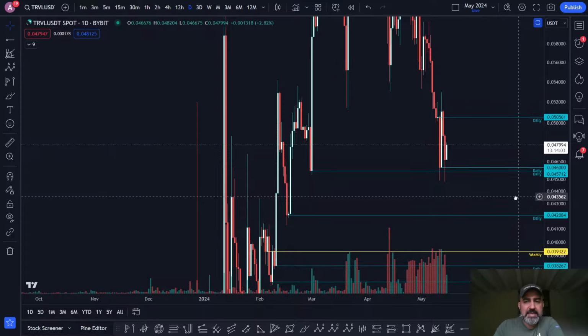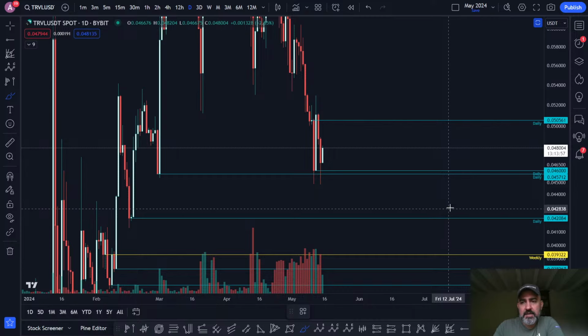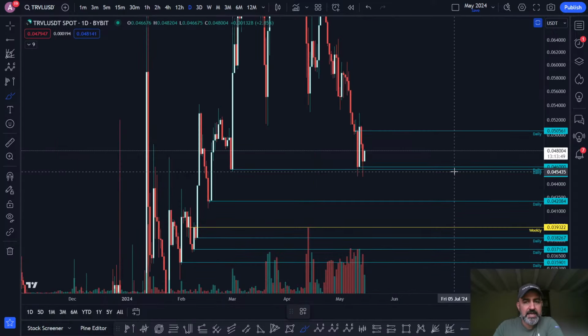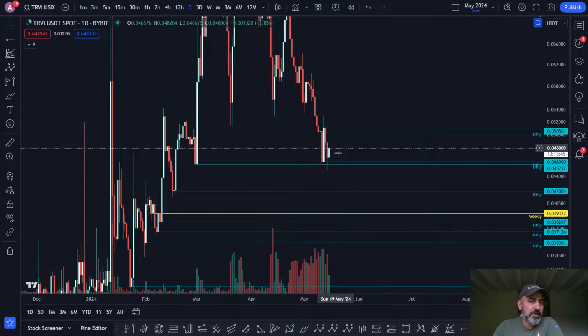So what I'm seeing now is that we have a really strong support holding here at about 4.57 to 4.6 cents. That's what I'm seeing right now. Okay. And so it's quite interesting because you lose support levels, but what happens is the price finds new support. And that's what's happening right now. The price is finding new support.